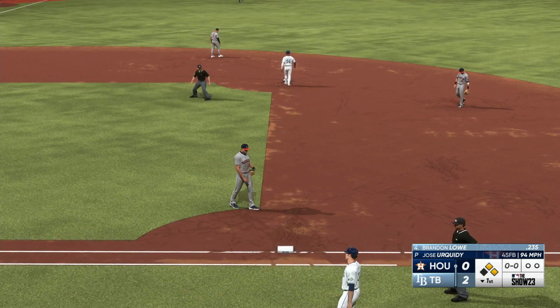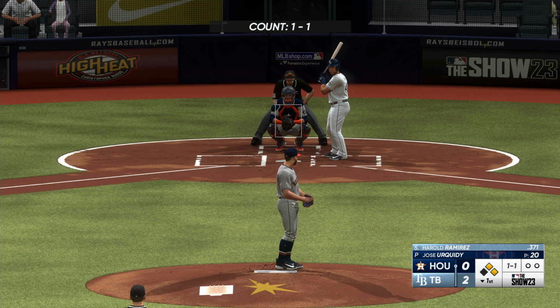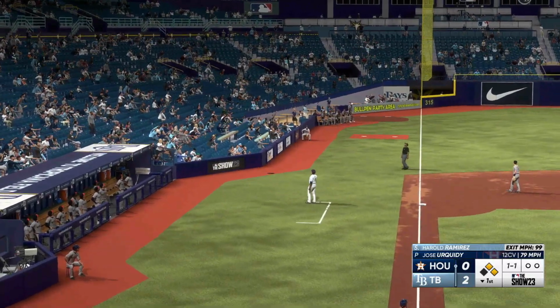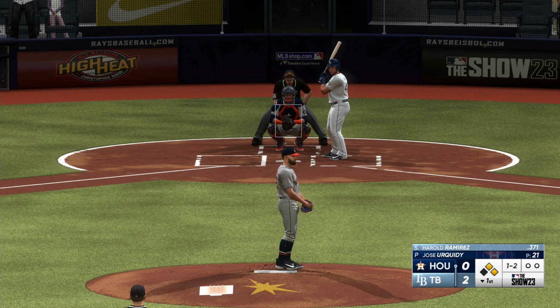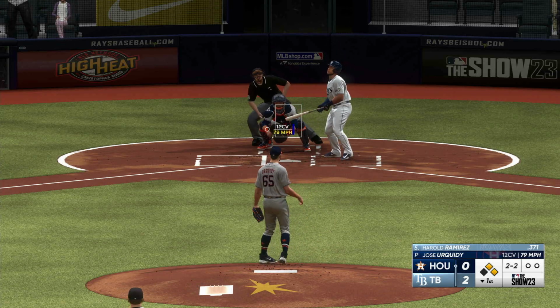I mean, you're talking about a guy you want to pitch deep into the ball game. It's not going to help with the pitch count right there. They can't afford to hand out free bases at this rate. Harold Ramirez at the dish. The 1-1 is fouled off. 1-2 now. And delivers outside.